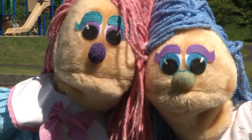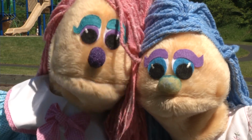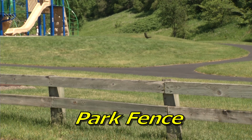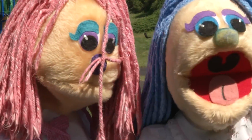Oh, Euphronia, I can't believe it. For the first time in the history of What's That, I think you got the question right because it is a fence here at Casperson Park. Oh, I can't believe it. Sweeney, you did a great job. How do you feel? Great!